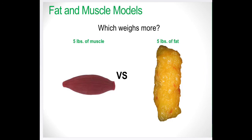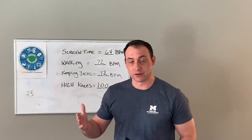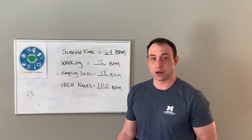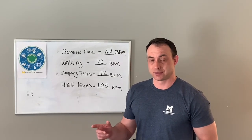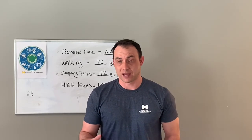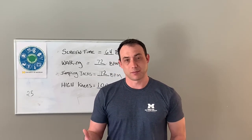Well, hopefully you realize that's a trick question. Of course, 5 pounds of muscle and 5 pounds of fat both weigh 5 pounds. So they weigh the same. But do they look the same? Have you ever thought about what 5 pounds of muscle might look like, or 5 pounds of fat? And why is that important?